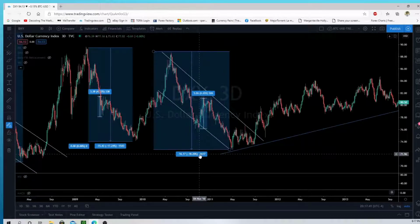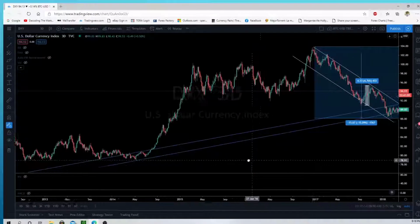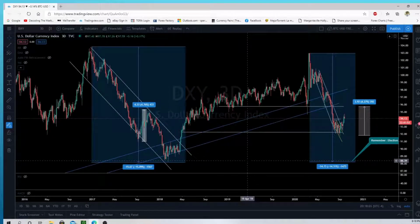18.20%, but before getting to this percentage, the dollar gained 6.65% before the final drop. And we can go closer and closer, and we're going to see pretty much a pattern that the dollar does when it has big drops. Let's take a look at 2017.